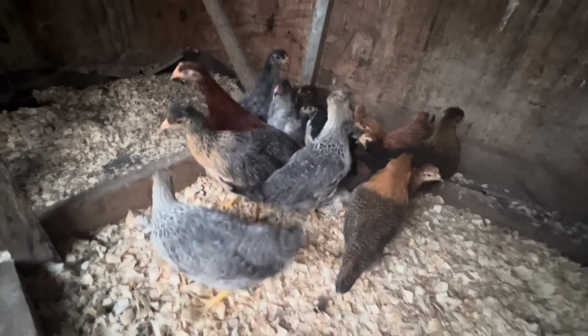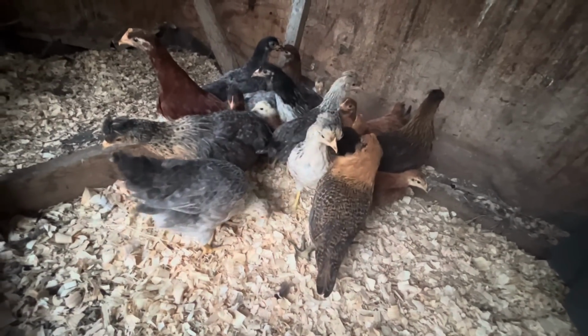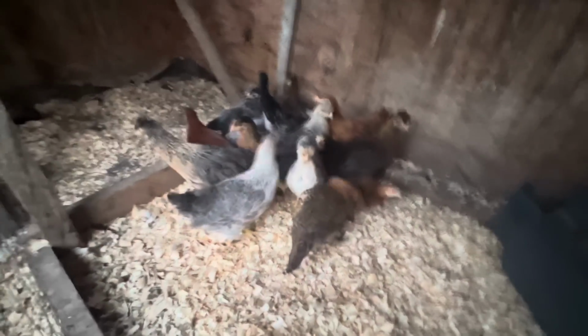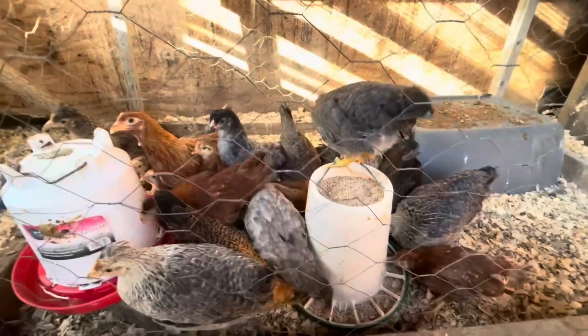Very interesting. Pretty sure I got a couple roosters, but that is part of the game. But very interesting, some very interesting breeds in there. Looking forward to seeing what they look like when they get bigger.